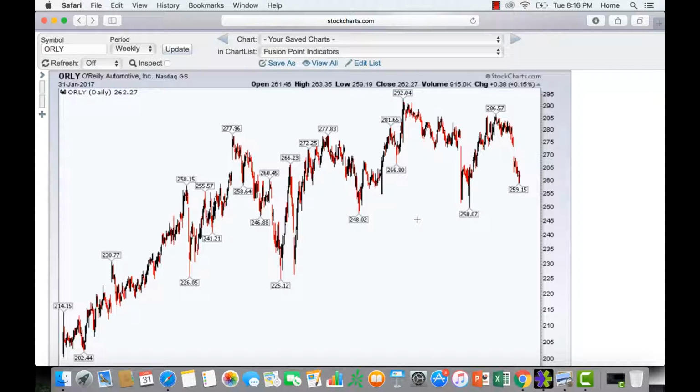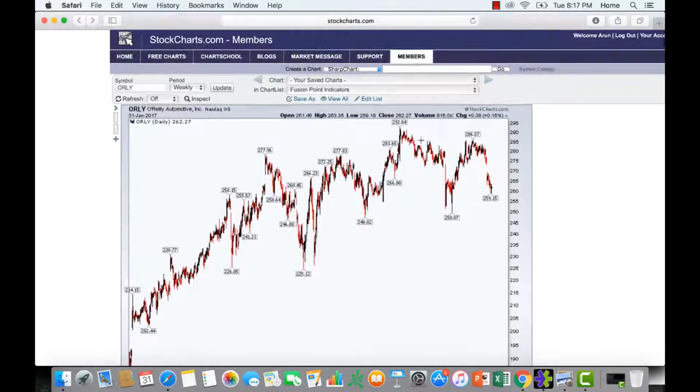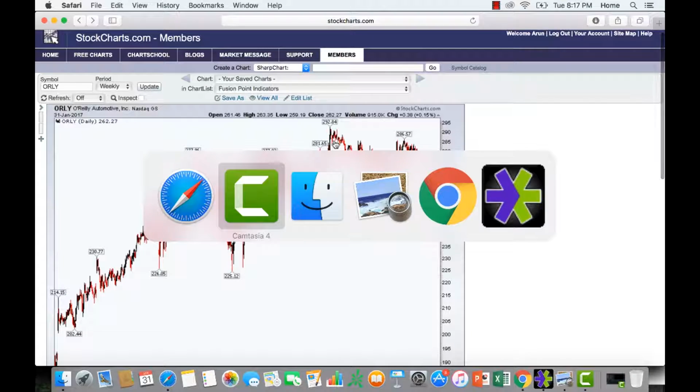All right, so here's the after on that trade. You can see O'Reilly's been hit pretty hard since then. When I did the video, it was right here. Actually, that was the decline, the initial decline off the breakout. I'll show you on the markup.